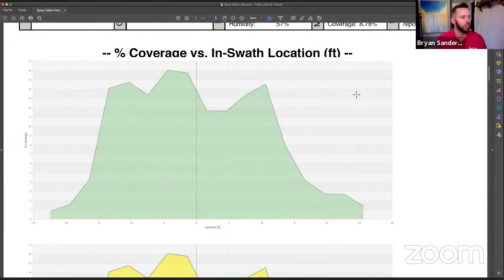Here we're looking at coverage versus in-swath location, okay? So coverage percentage is on the left. Right here, we're really looking at 10%, which is on this bar where my cursor is. Okay, so we see a solid, and then at the bottom, this is location in feet. 0 is our baseline in the middle, 15 feet out on each side, giving you about a 30-foot swath, okay? So coverage is nice and solid in that 15, 30 foot range.